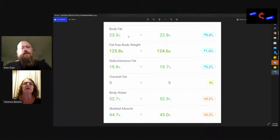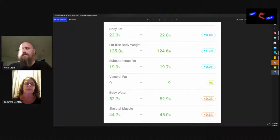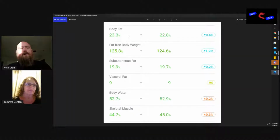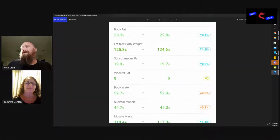They could go down, and that's what we're working on. A healthy place for you to probably be at your age is probably 18 to 20%. So we don't have far to go, but also it's going to take some work. And you have done an amazing job here with almost 0.5% lowering. That's awesome. That's definitely the number that we want to make sure is going down. Okay. Your fat-free body weight.